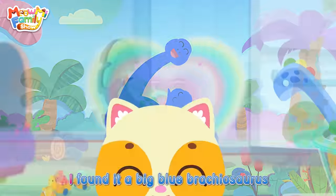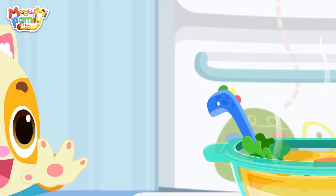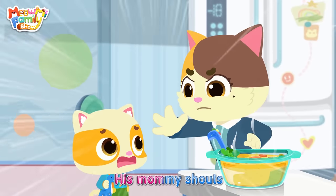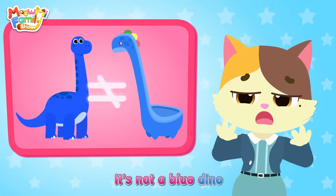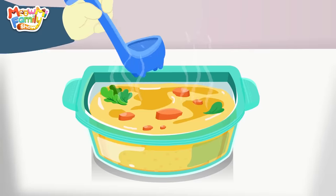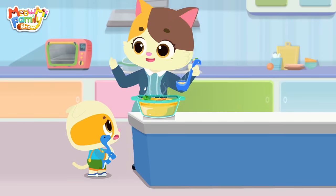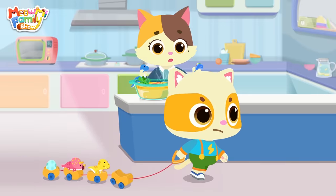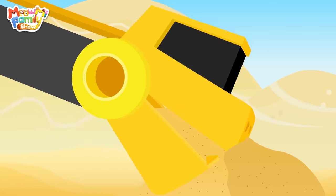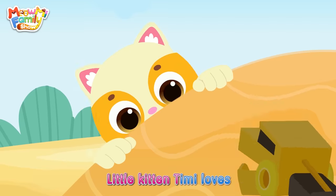Dino, I found it, a big blue brachiosaurus. Watch out! His mommy shouts. Wow. It's not a blue dino, it's a big blue ladle. Little kitten Timmy.